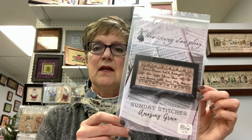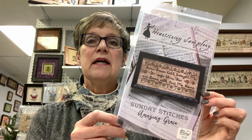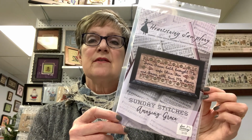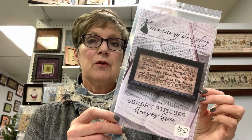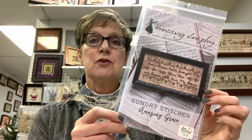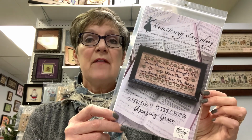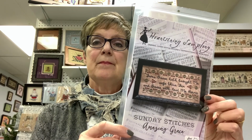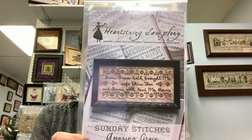And then this is a really special series called Sunday Stitches, and it's going to feature a line or the title of a favorite hymn, and she does have 12 of them planned. The difference with this auto is that it's only available to the automatic shops, so it won't be sent to the distributors. She said she may release it in a larger chart, but not until maybe 2023. So for right now, the only way to get this is through a shop that's on her auto. That's me.